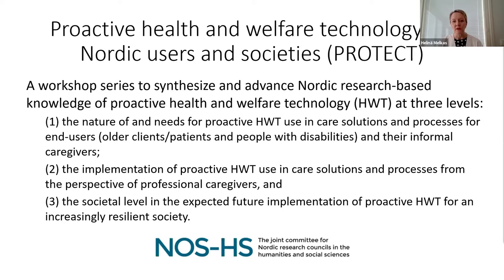We approach this topic at different levels. So we focus on the nature of and needs for proactive health and welfare technology use from the point of view of older clients or patients, people with disabilities, and also their informal caregivers. Secondly, we focus on the implementation from the perspective of professional caregivers. And then finally, in the third workshop, we focus on the societal level in the expected future implementation of such proactive health and welfare technology.